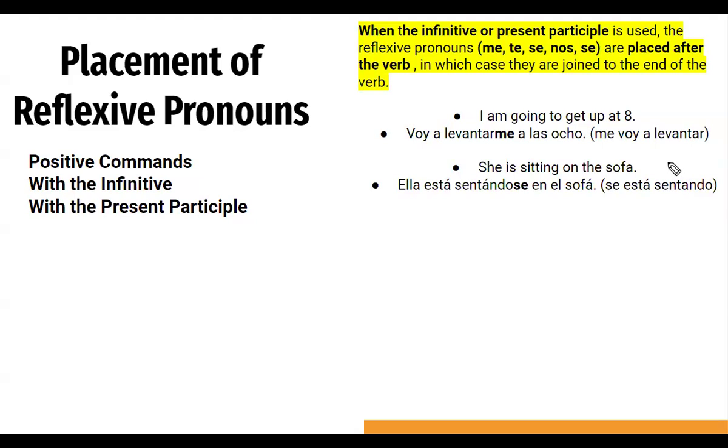Or teachers want you to know that you add the pronoun at the end. So you add se at the end of the present participle. Before, this word was sentando, and the stress fell naturally on this piece of the verb, because it's the second to last syllable and the word ends in a vowel. So to keep the stress there, so it doesn't move to the O, we put an accent. We say sentándose.